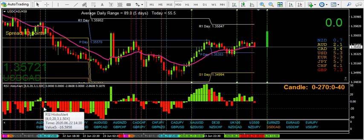165958, double check. 165958, so that didn't. And this one, although it did make a profit, it's not the best looking break and close I've ever seen in my life. You want this one to have really busted that one.